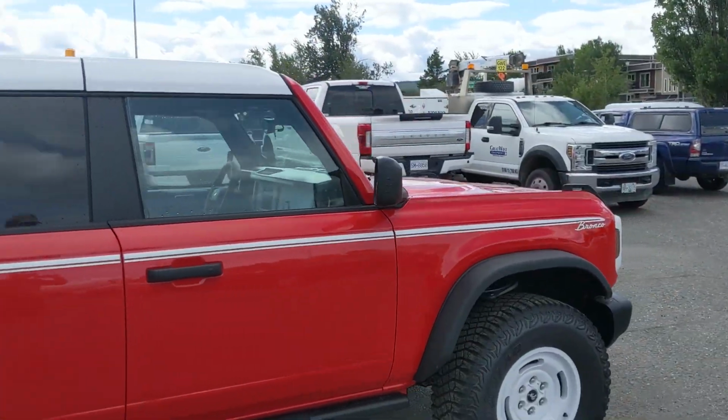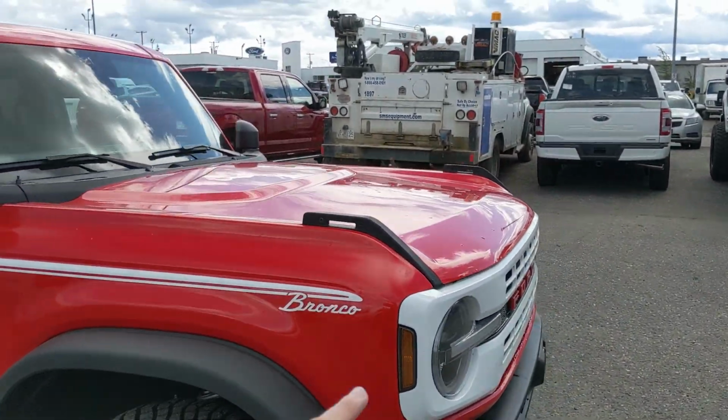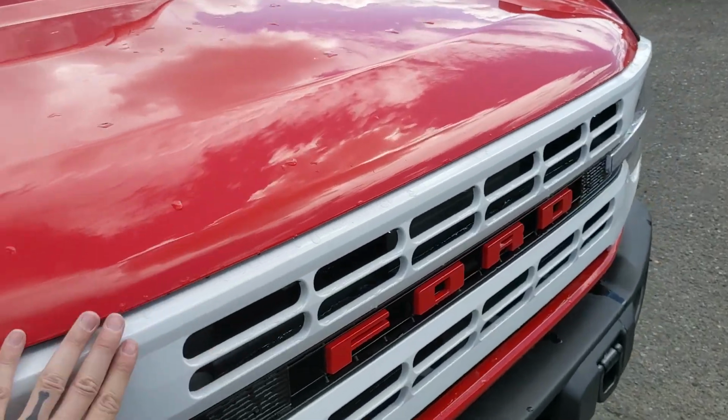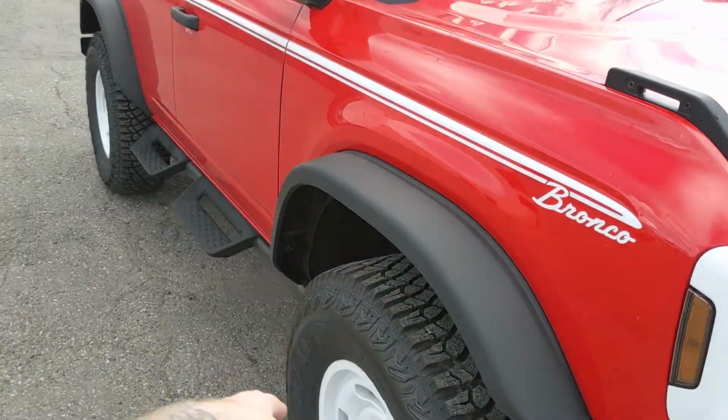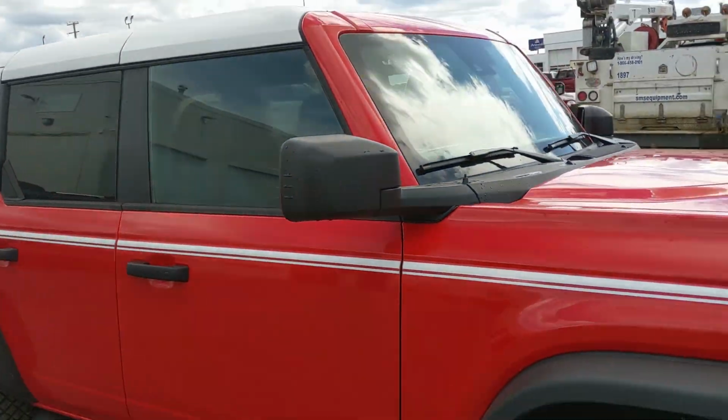And the Heritage Package is a new sort of appearance package from Ford, giving you a retro look, such as the pinstriping, the classic Bronco up here, all of the white accents, such as the grille, the rims, the roof, the hardtop especially, and even inside as well.